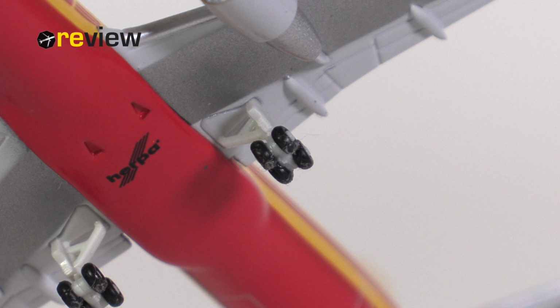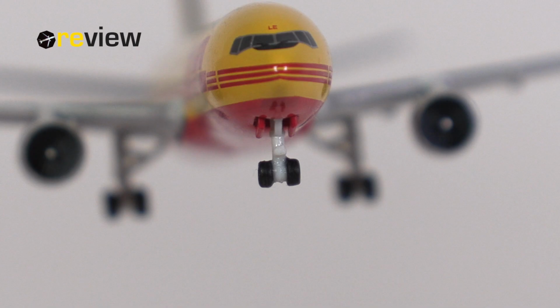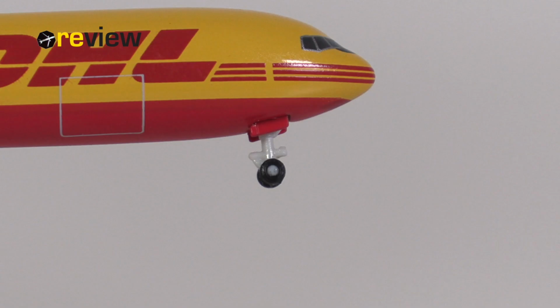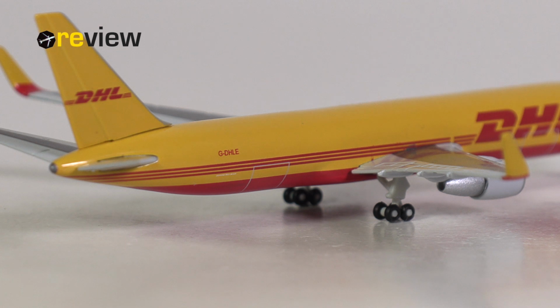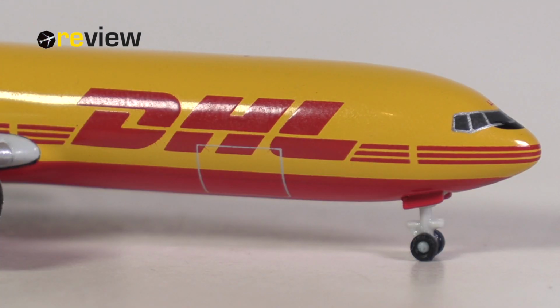Then the landing gear of this aircraft model is the standard landing gear that Herpa uses for all their 767s, and that is in this case actually quite a good thing because it looks pretty decent. The only thing I'm missing here are some printed details around the front landing gear. And then last but not least, we do also have the remaining doors to the cargo compartments that we haven't looked at yet, here at the back of the aircraft and here at the front of the aircraft.